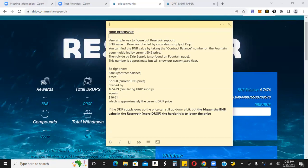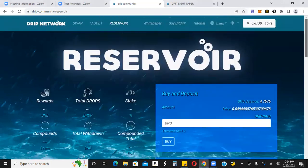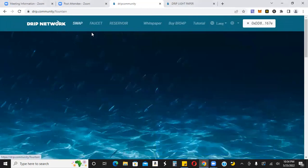The current contract balance is 8,388 times the current BNB price, which is $327, divided by the circulating DRIP supply, which is 165,479. If you do the calculation there, it equals $16.61, which is roughly, give or take, the current price of DRIP right now, right?